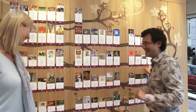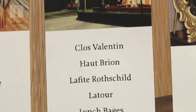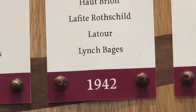Yeah, definitely. Others? Well, another one is a special bottle which is kept for President Hu Jintao. We have a Lafite Rothschild of his birth year, 1942, which is quite exceptional. That would be interesting to try.